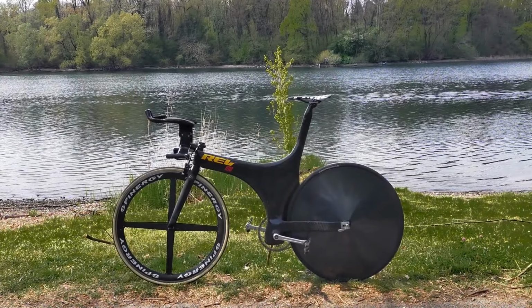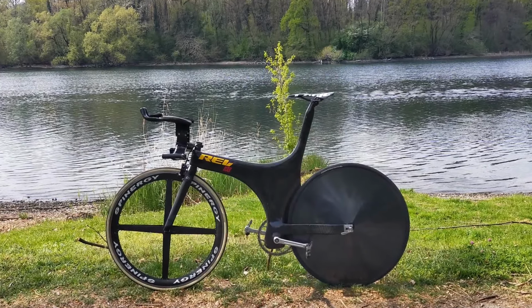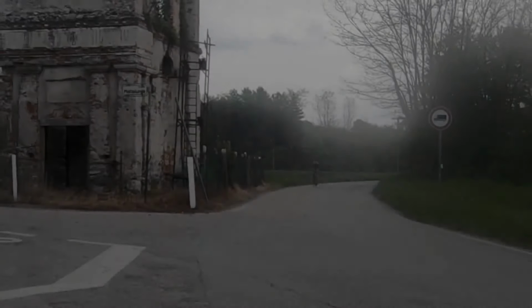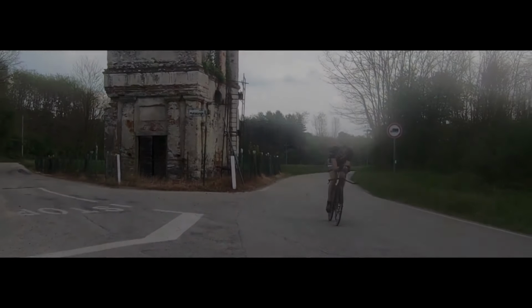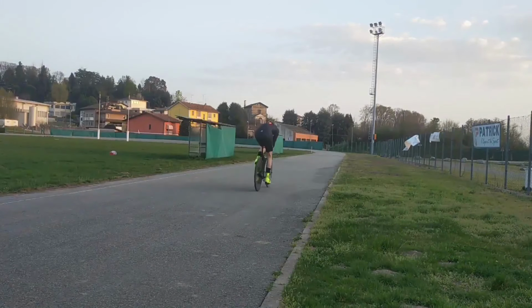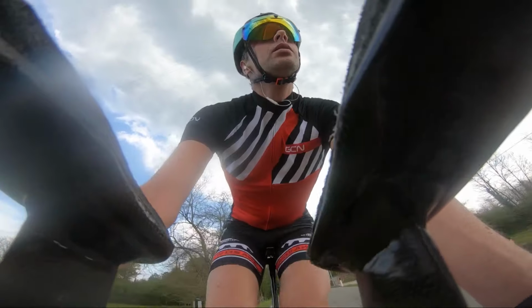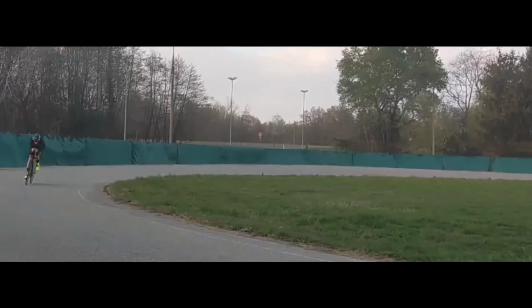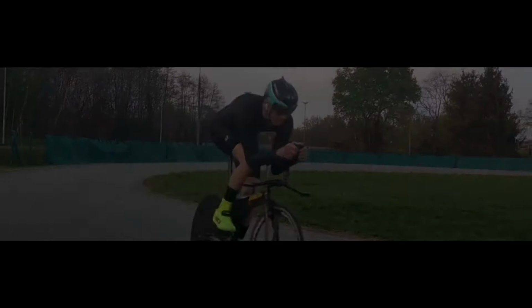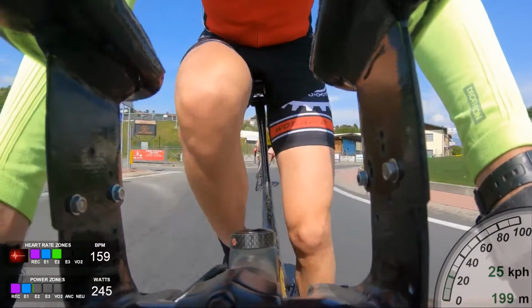Hello Recumbent friends. In this case it's not a video dedicated to recumbents but just a single speed bike. Let's say a common upright bike, but this is not a common bike. It is a quasi replica of the iconic Lotus 108. It is called the Rev 108, it's quite different. We have spoken about this bike in a video.